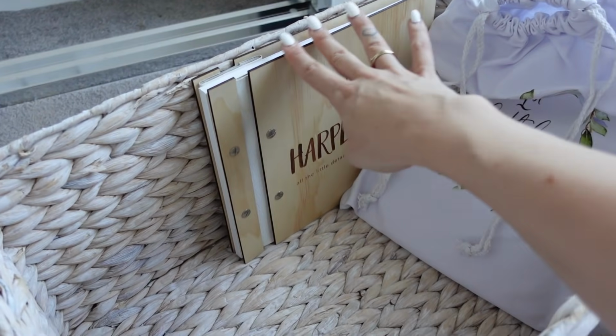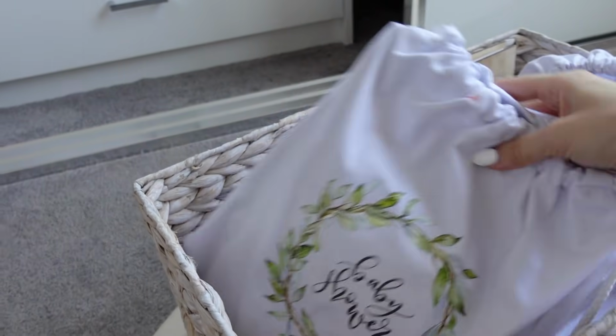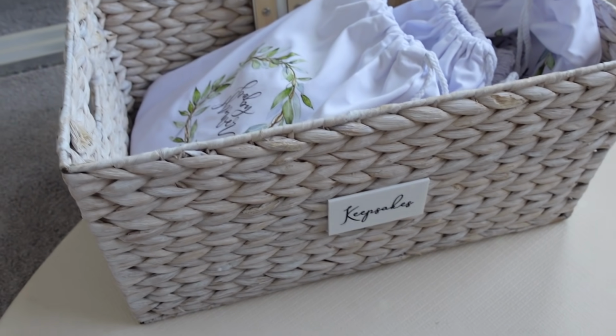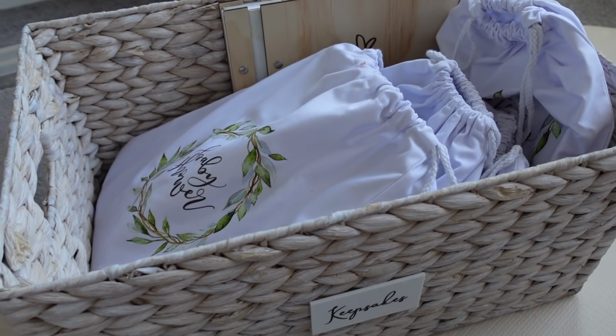And then obviously I have a baby book. But yeah, this system is just really, really handy. As I said, it keeps everything kind of separated, but all of their keepsakes are nice and safe. And yeah, I just really like the system. It's awesome. So I'll give you guys the links to all of these. Yeah, the drawstring bags are just such a good hack to organize all of their keepsakes.